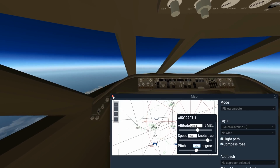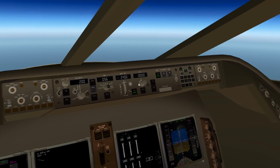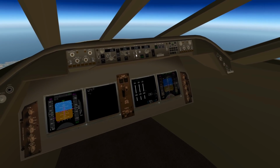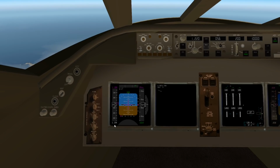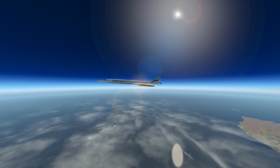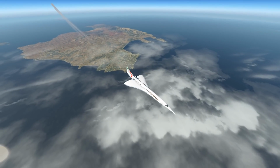All right, we are flying at 50,000 feet. Let's engage the autopilot. By the way, this autopilot panel is straight up stolen from the 777. Yet this is not how the Overture cockpit is going to look. Our speed right now is Mach 1.1, which is slightly slower than the Concorde used to fly, but we are still flying faster than the speed of sound, which is incredible. I mean, just imagine how fast that actually is.